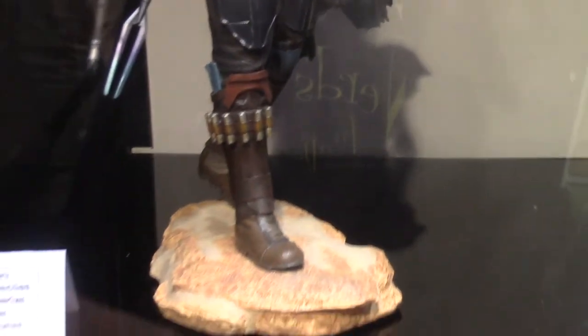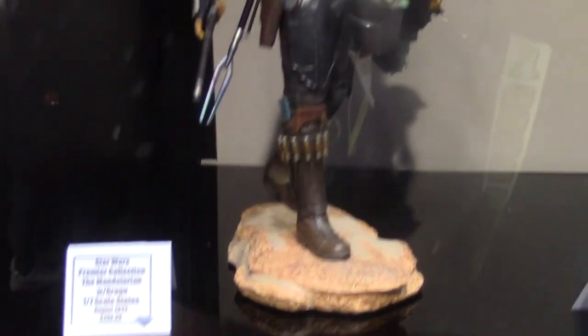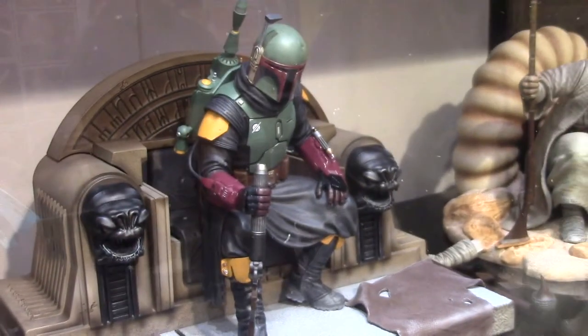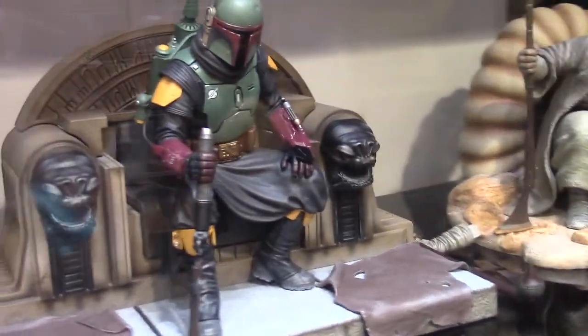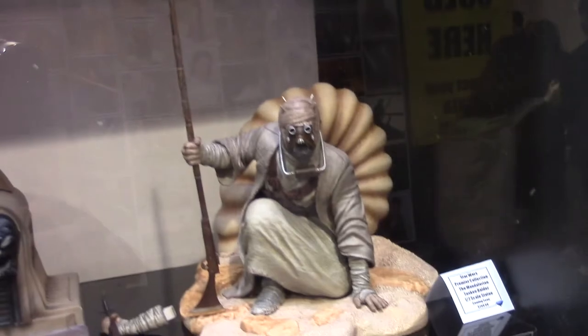Huh? I mean, it does, though. Look at how good it's detailed right here. So it's $200, August 2022 for Mando. June 2022 at $350 for the diorama here of Boba Fett. And I think I said $200 and coming soon for the Tusken Raider.